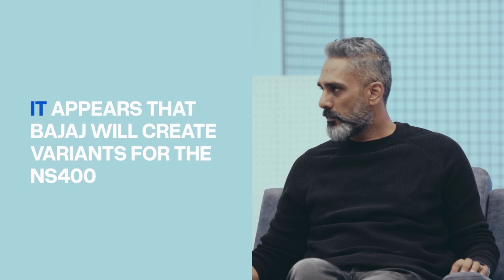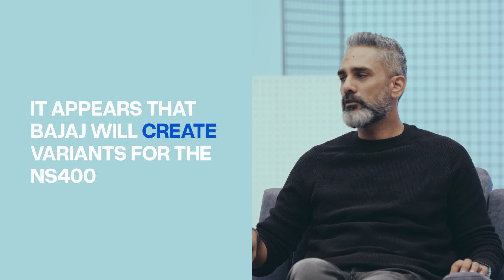Right? Because Bajaj has not explained what the Z as an abbreviation stands for. But it seems like Bajaj is creating a line of variants. And if they're going to create a variant of the 400, I don't think it can go any cheaper than this. Although if anybody could pull it off, it would be Bajaj. But it can't go cheaper than this. So I'm assuming a more expensive, better equipped version will come.